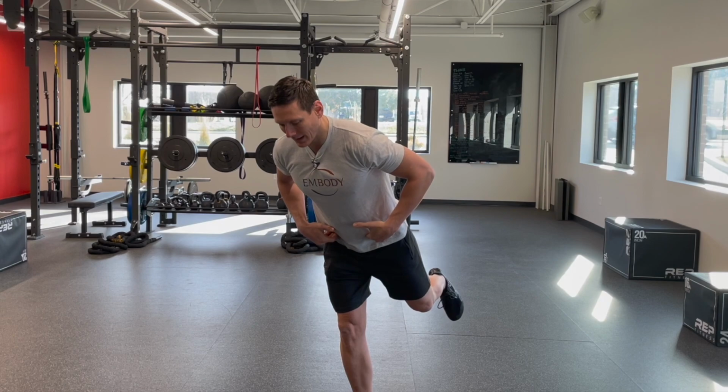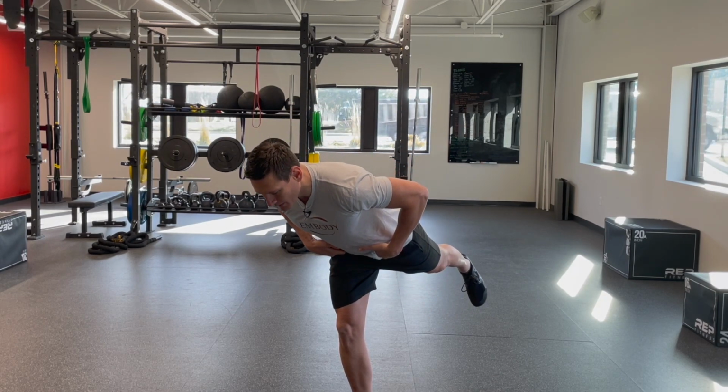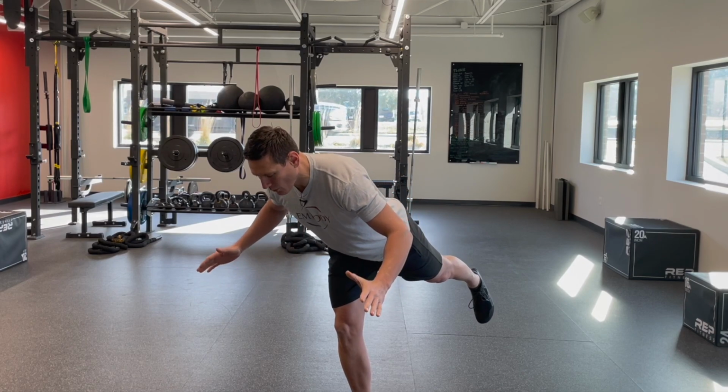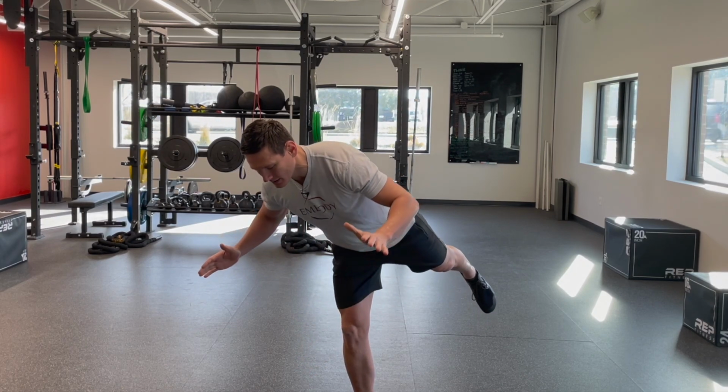So the second thing that is extremely important for spine health is the ability to have good balance, to stand on one leg. To stand on one leg and bend forward. To stand on one leg bending forward and to move through your hips.